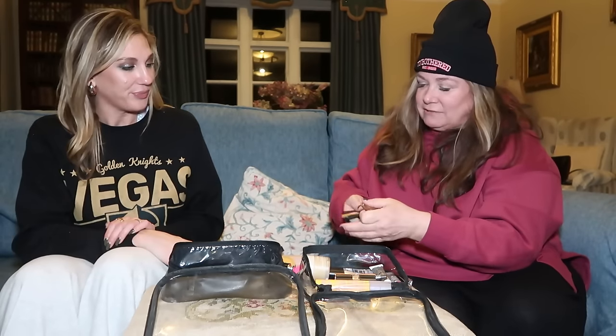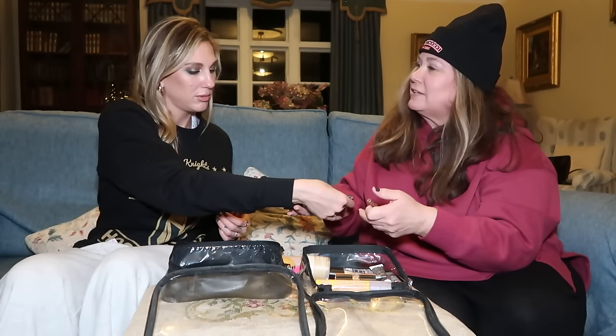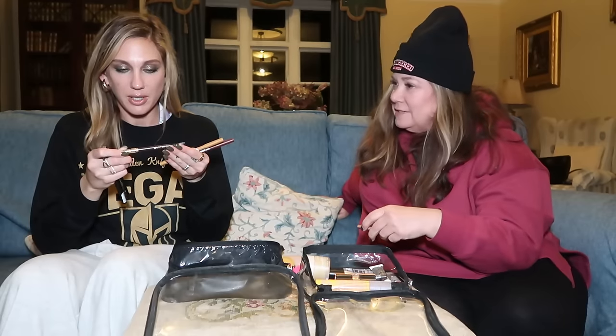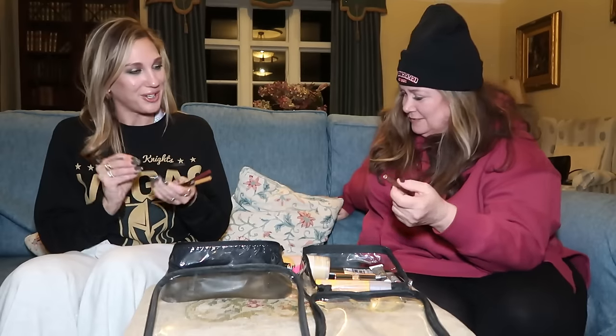Just different eyeliners I grab. They're brown or whatever. The Melt Cosmetic ones are so creamy. They're like butter. Estee Lauder. Dior. And Revolution.